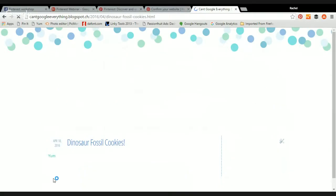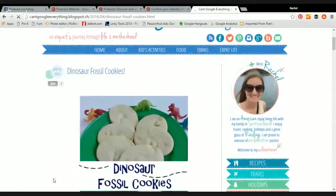So if my blog has the pin widget installed, and of course this works on Blogger or WordPress or other blogging sites, you can put these pin buttons on there by confirming your website like we talked about. So you see when I hover over this image, it has this little button that comes up that says Pin It. So I just click there, and then I'm going to make this bigger so everyone can see it. There we go. And then I would choose which of my boards I want to add this pin to.